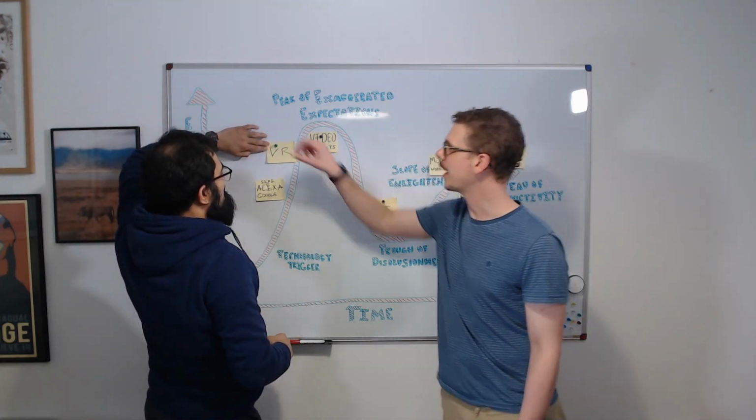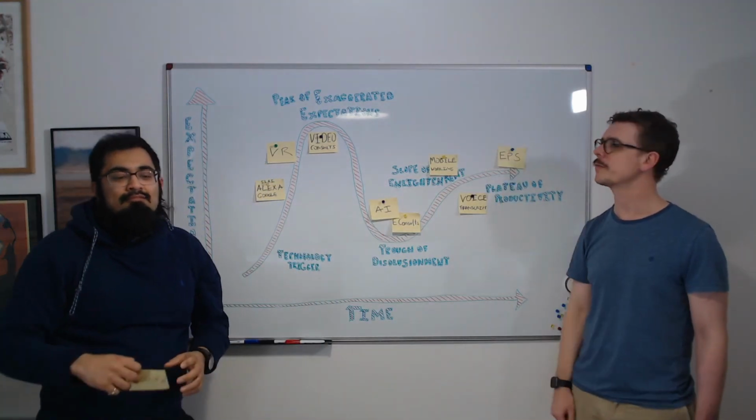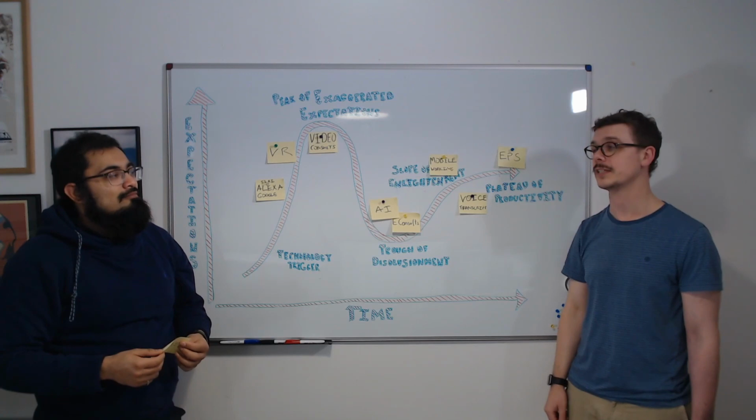For clinical applications, I think a lot of the time these things have little peaks and troughs, but I think there's a lot that it will deliver in the future.